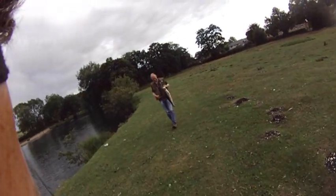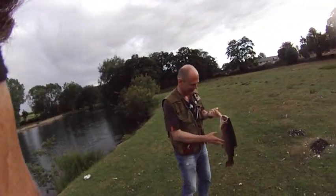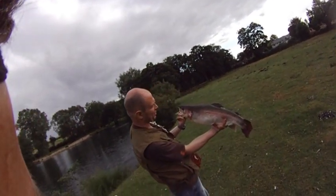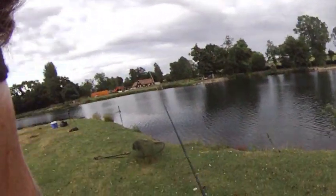Let's have a look at her. 7.5. Show me the other side. That's it. So 7.5. Still a pretty fish though. Gorgeous. And it put up a super fight, didn't it? Super fight. Thanks, Ian.